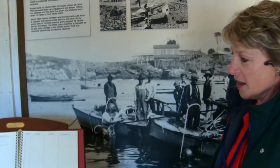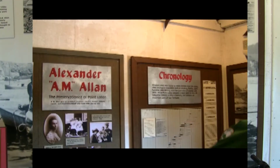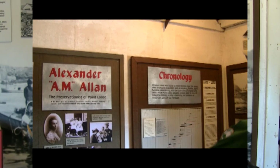But they partnered at that time with the man who owned a lot of the land here, J. Allen. He's a very well-known historical figure, and he's to be credited for having this property intact in one chunk. And so we're very grateful to him. They had a business relationship, and that was the abalone canning factory.